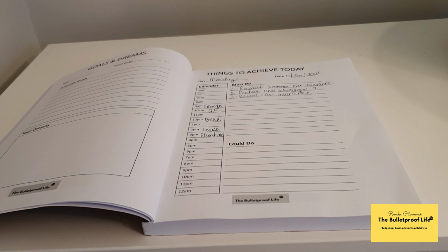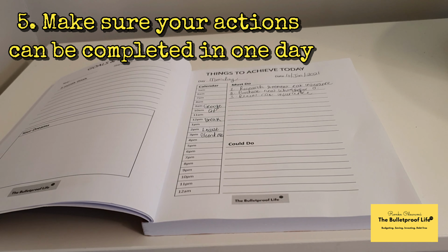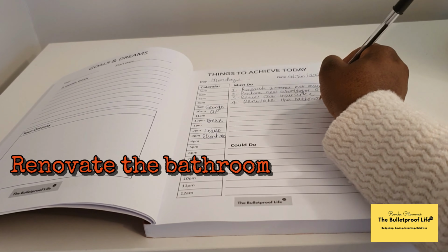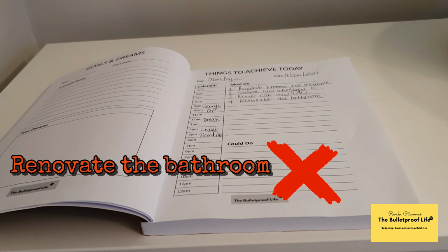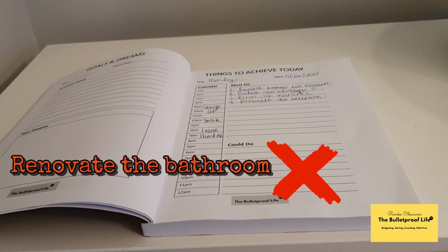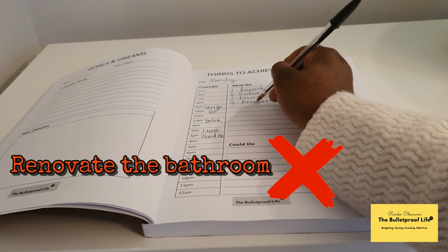The next thing is to make sure your action can be completed in one day. So don't put a project on your to-do list. Don't say renovate the bathroom. That is not an action for your to-do list. It's not appropriate. It's a project and it cannot be completed in one day.